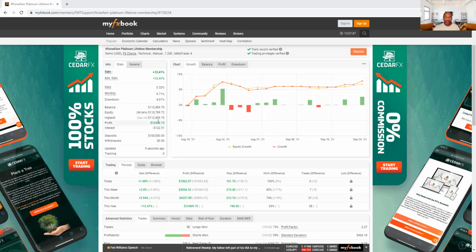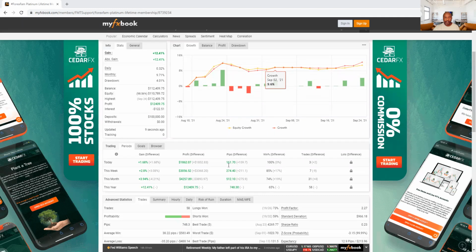So we have 12,409.75. And the interest that we paid for holding those assets at the close of business is $122.51 with a $100,000 deposit. And this was just updated. So you can see the equity curve here. It's just kind of smoothly growing up here. And let's get down and look at the numbers.